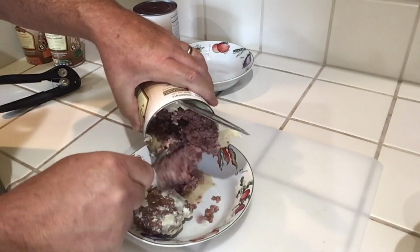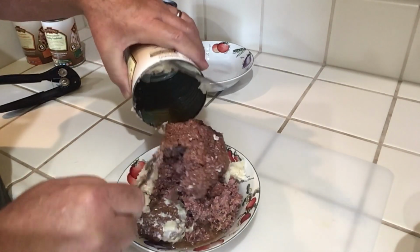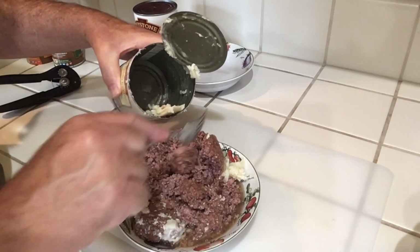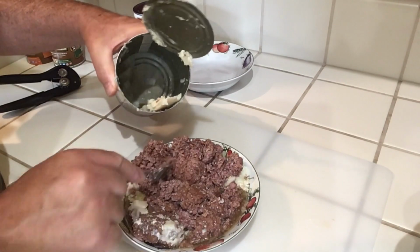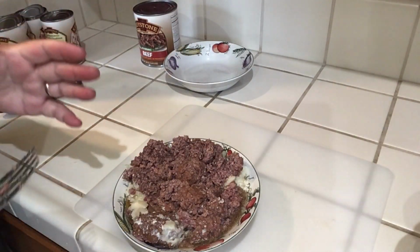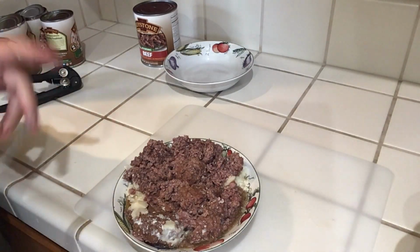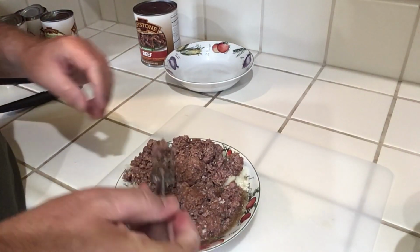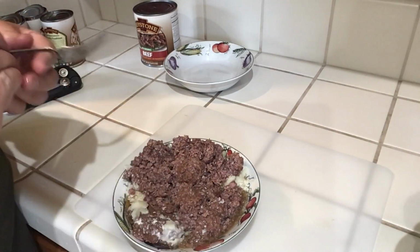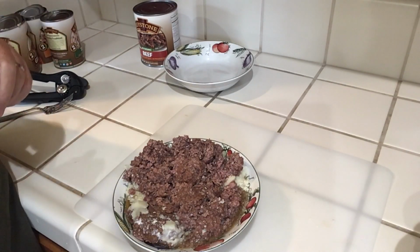Now I've had this before and I really like this product. I think this is one of the better tasting hamburger emergency storage items that I think you can buy. And if you've tried freeze-dried products and things like that, you know that everything has its pros and cons, but I think this is a very good hamburger product. And I think this will turn into a large tray of beef enchiladas.